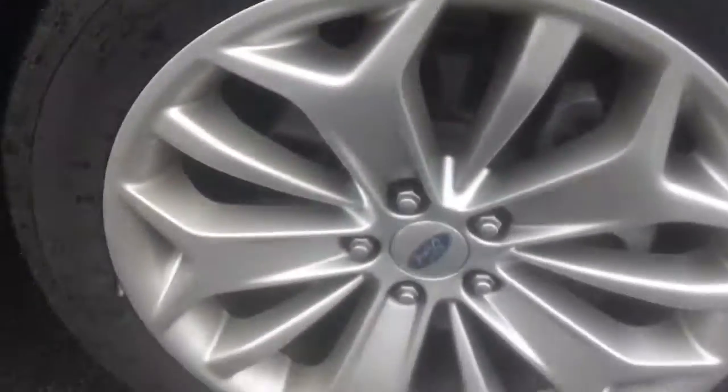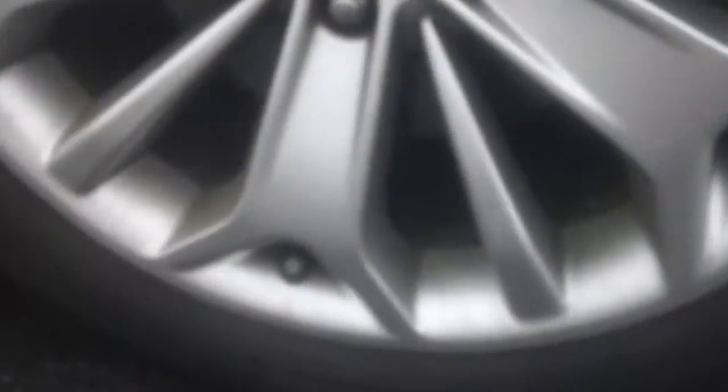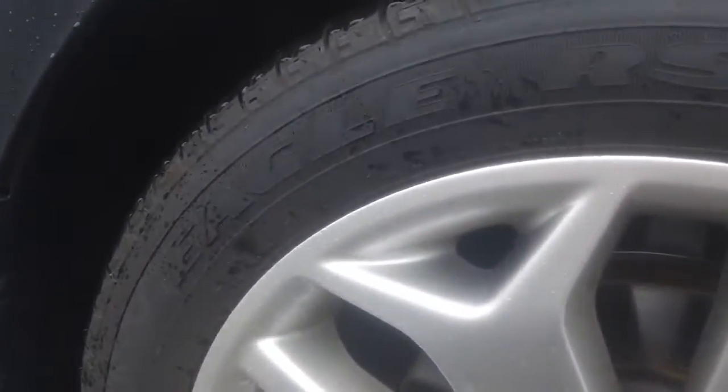Tires, let's see. Right here are our wheels. I can tell you, without equivocation there, Pete, hopefully you can hear me, it's getting a little windy out here. These wheels are also pretty good.